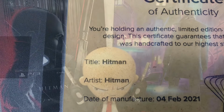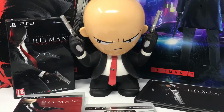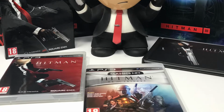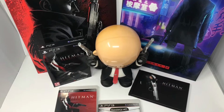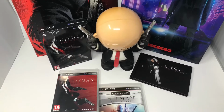To wrap this up, guys, what I've done is I've actually put the displays in the light box and taken a few still shots from a distance with the merchandise that I also own. Now, forgive me, I do own Hitman 3, the episodic. I do own that on physical, but I completely forgot about it when I had the light box on and everything in it. I forgot I owned the physical copy.